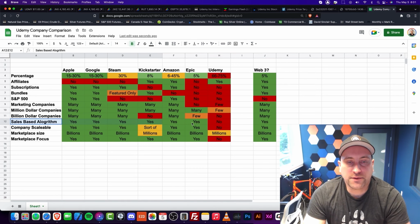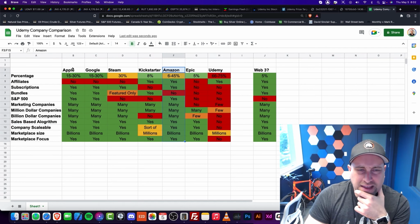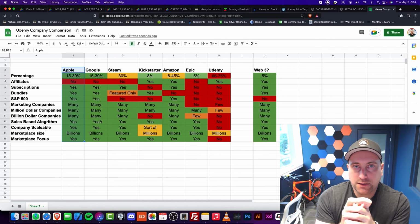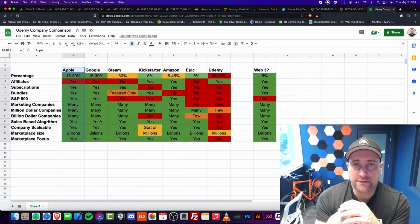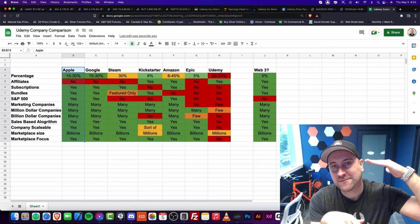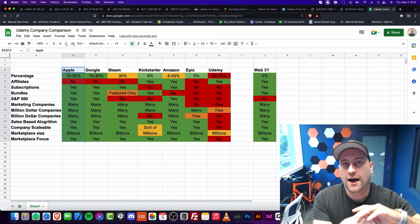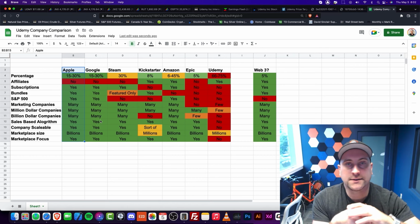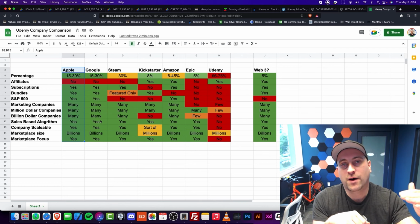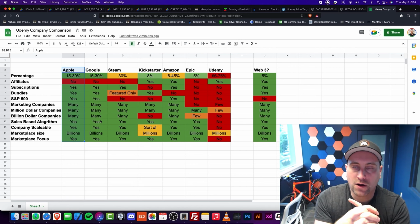Sales-based algorithm. Now, I've talked about this many times in the past. So let's take Amazon, for example, because they're probably the best example, and Apple as well. If you go to the App Store right now and you look at the top free apps, the top spot has the most downloads. And it's very, very logical, okay? Spot one has the most downloads in a given time. I think it's 15 minutes. I'm not actually sure what it is. But if spot one has, let's say, 50,000 downloads for the 15 minutes, spot two is going to have less than that, and spot three is going to have less than that, et cetera. And that goes all the way down to the hundreds of apps that are on the App Store here.